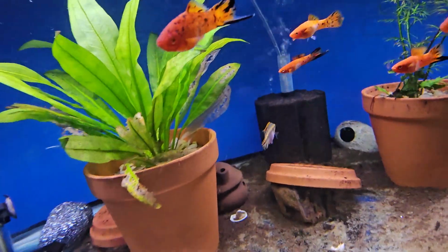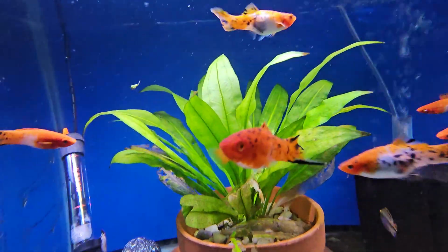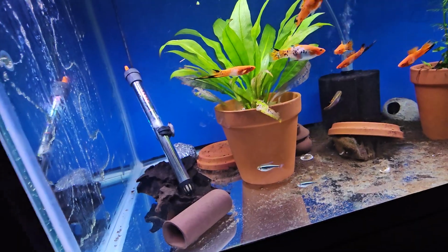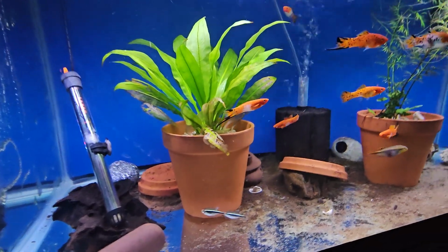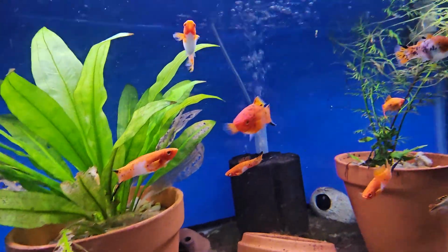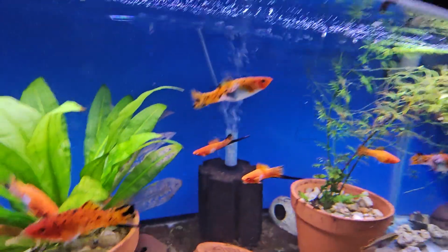The only reason I want to move the female Quebensis out of here is because when these swords have babies, she's pregnant right there. I want to breed these guys, these Sankis swords. They're beautiful looking. I want to get more of them. So that's my project, is to produce these guys and hopefully get a whole bunch of these.